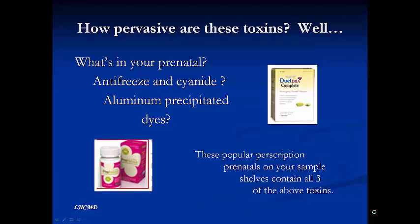So B12 is called cobalamin. And cyanocobalamin is cyanide plus cobalamin. It's the cheapest form of B12. But what's it doing in a prenatal vitamin? I mean, really. And do you really care what the color of your prenatal is? Well, it's got aluminum. Aluminum's a bad metal. Precipitated petroleum-based dyes. Ugh.